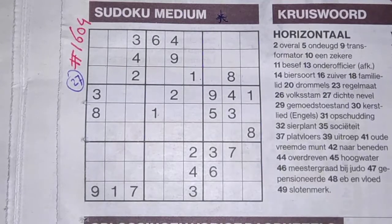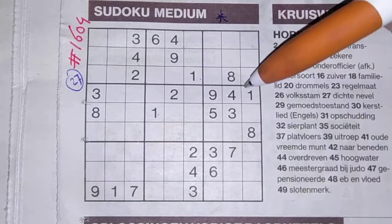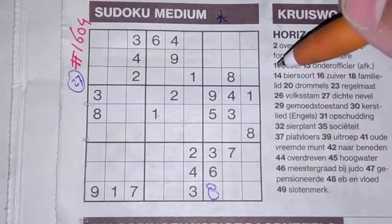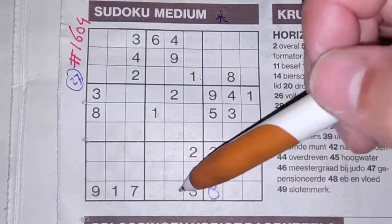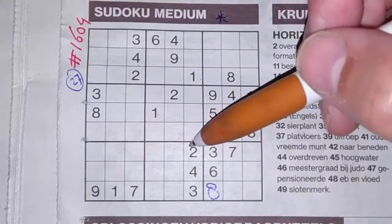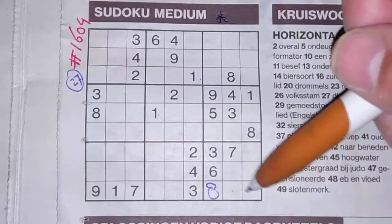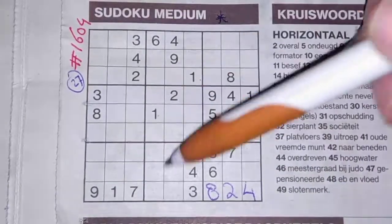Let me see. We have an 8 in this column, an 8 in the column next. So in that column, the only place for the 8 should be there. In the last row, we have 4 missing numbers. 2 of those missing numbers are the 2 and the 4. We have a 2 and a 4 in this big square, so no 2 and a 4 in these 2 boxes. So the 2 and a 4 goes in those 2 boxes. We see here 4, so no 4 there. 4 should be here, and 2 goes there.